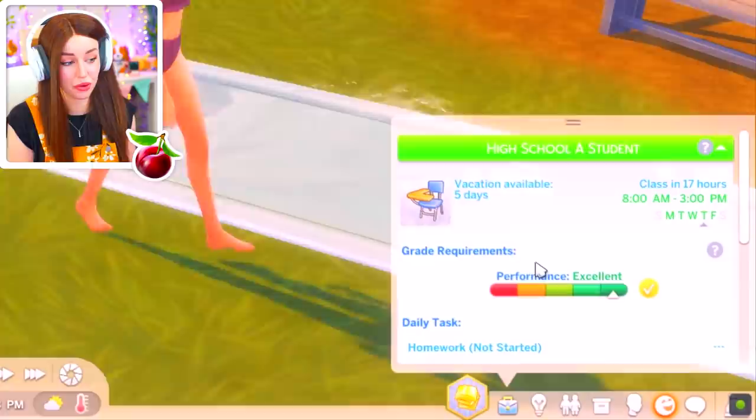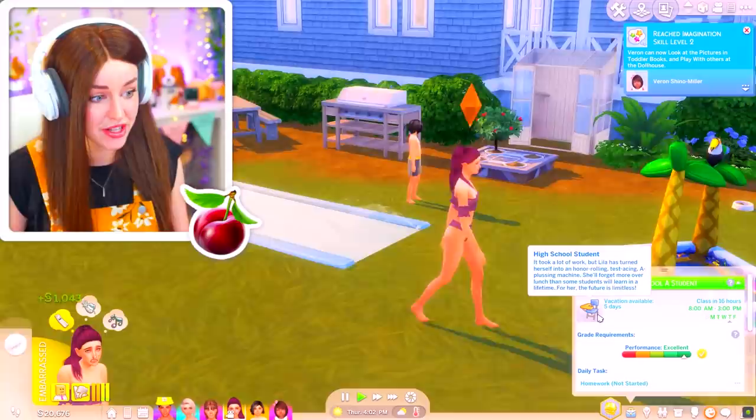Maybe it is. Also, one of you guys pointed out in the comments, one amazing peachy said that if you graduate with an A, you start at level 3 of your job, which I did not know. How did I not know that? I am the biggest Sims noob ever. So I am very, very hyped to hear about that.